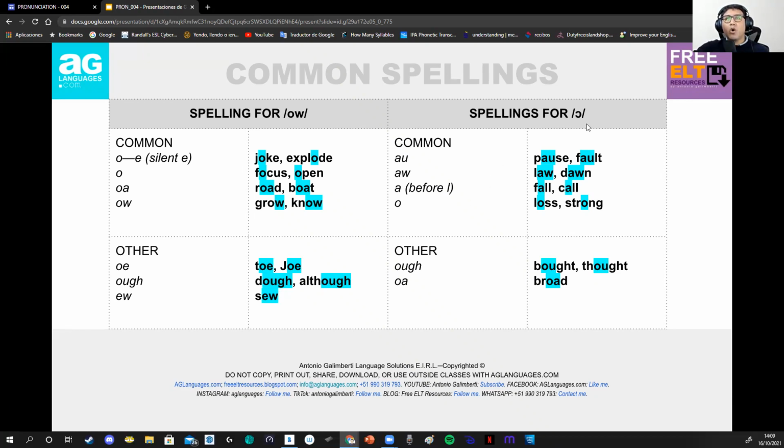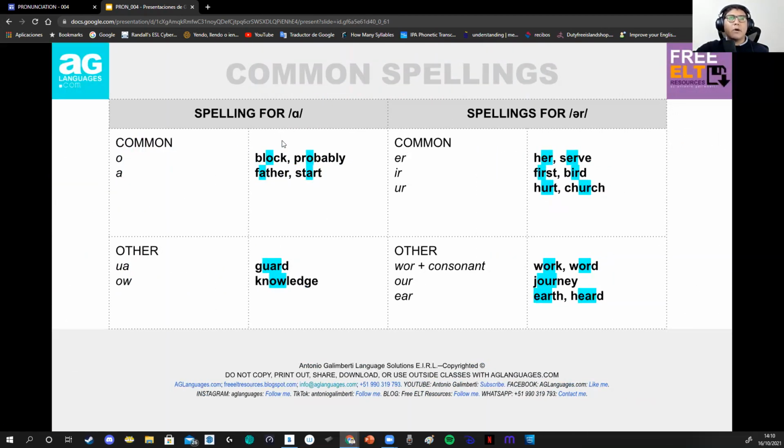Other combinations for O, and this one is AU. And it has to do a little bit with history. It comes from French. Okay. This combination, pause, fault, law, dawn, fall, call, loss, strong. There you go. Other combinations, O-U-G-H and O-A. Here, bought, thought, broad.